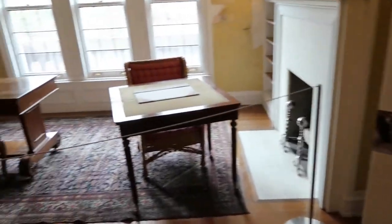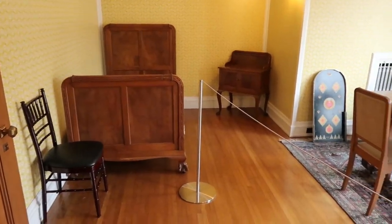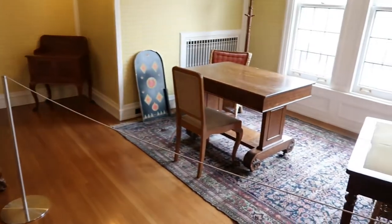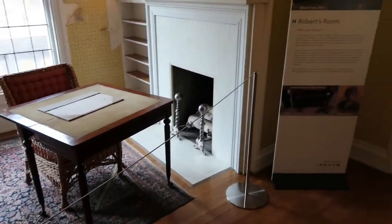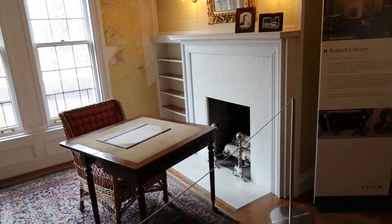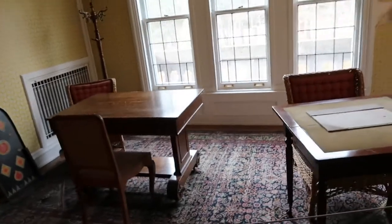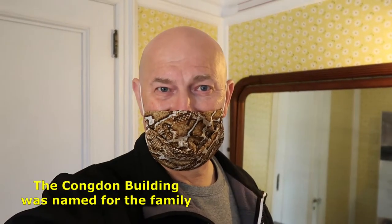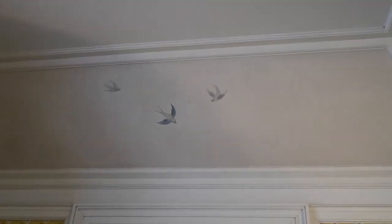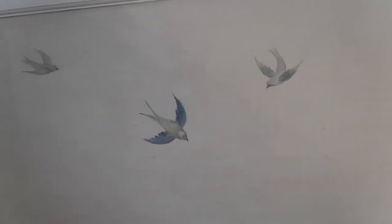And this, it says, is Robert's room. Robert was only 10 years old when they moved in. Probably the reason that he got a smaller room in the back rather than facing the lake. Not a bad room though. Pretty fancy. And little Robert grew up to be an attorney, passed the Minnesota bar, and worked in the Congdon office building. And I think perhaps Clara or Elizabeth may have painted these birds all around Robert's room.